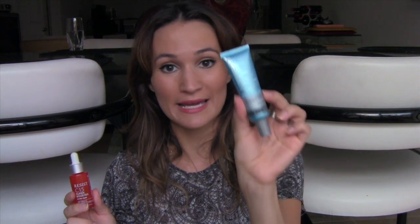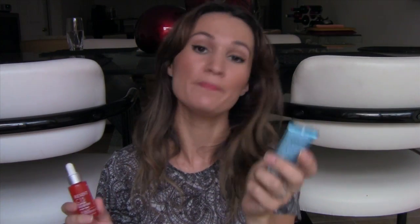So what I do is I take, this is the Resist Ultra Light antioxidant serum. I have the ultra light version because I have oily skin. They also have just a regular version for normal to dry skin that's a little bit more emollient, but this works well for me.